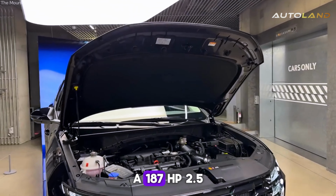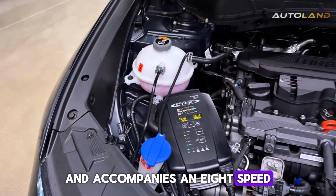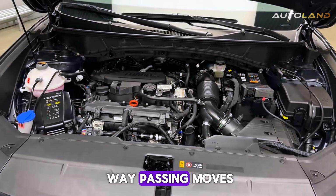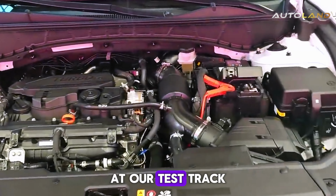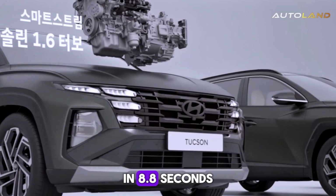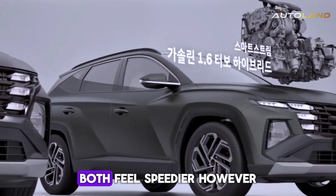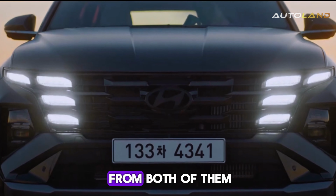A 187 hp 2.5-liter four-cylinder is standard and comes with an 8-speed automatic and either front- or all-wheel drive. The Tucson offers adequate power for both city driving and highway passing moves, but lead-footed drivers will long for more power. At our test track, our all-wheel-drive test vehicle reached 60 mph in 8.8 seconds. The more powerful hybrid and plug-in hybrid models, reviewed separately, both feel quicker, but don't expect Toyota RAV4 Prime-level acceleration from either of them.